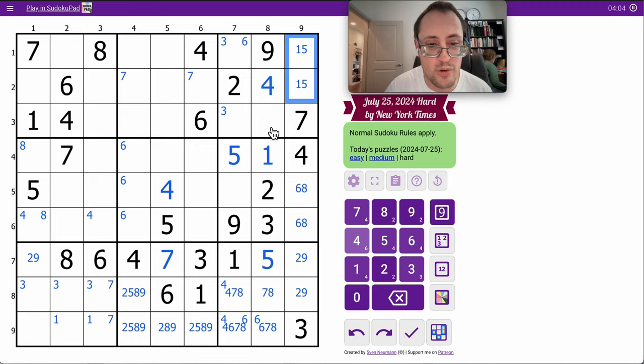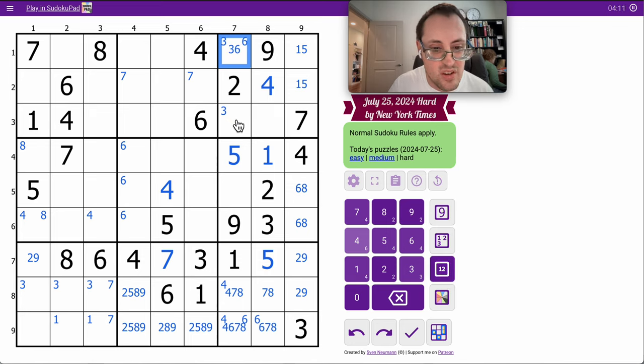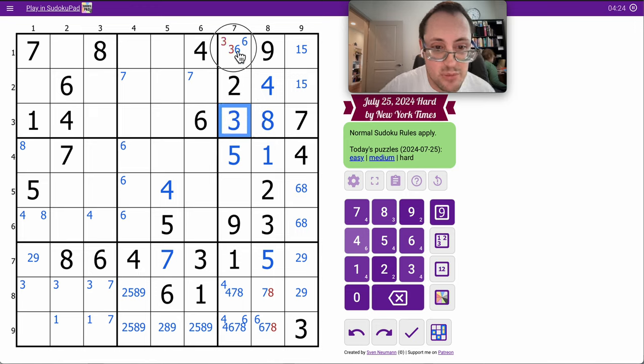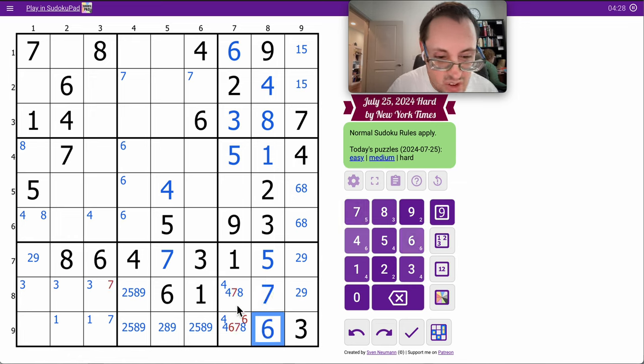Region 3 now has 1, 2, 4, 5, 7, 9. The remaining are 3, 6, 8. These 3 and 6, it is 8. This sees 6 and 8, it must be 3. It tells me where 6 goes. That should just about do the rightmost 3 columns of this grid.